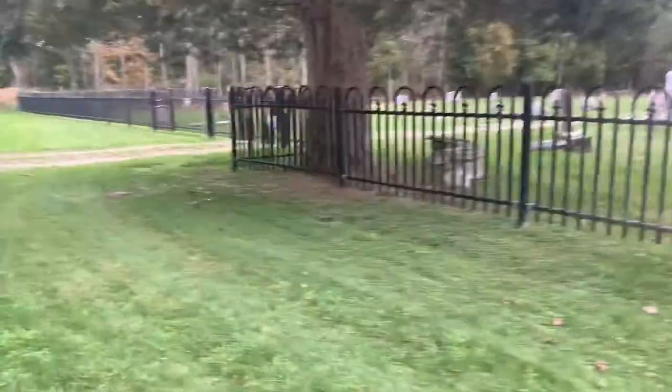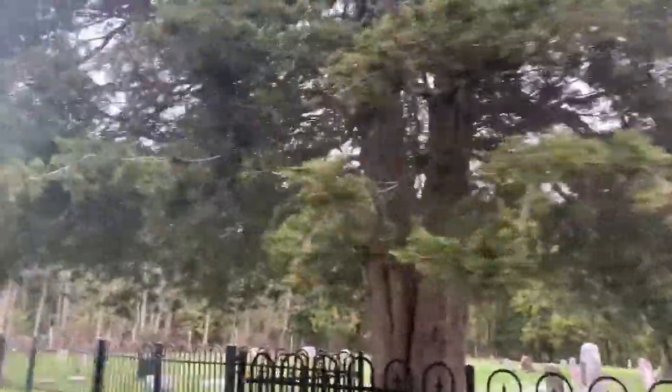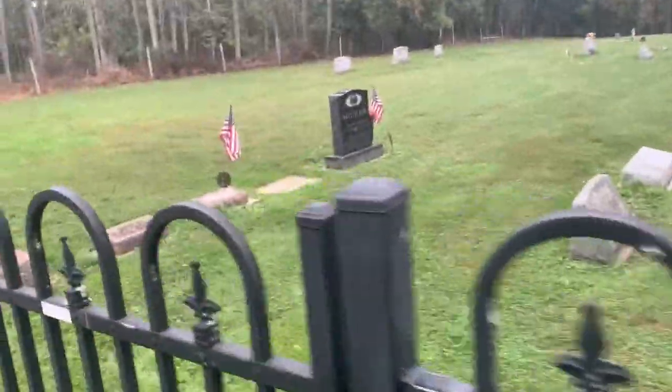And then we got a juniper tree right here. That's actually really old. They take forever to get that big. They're not meant to get big like that. And we're gonna go in.